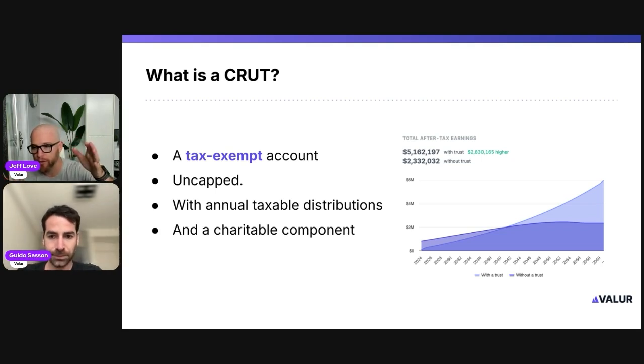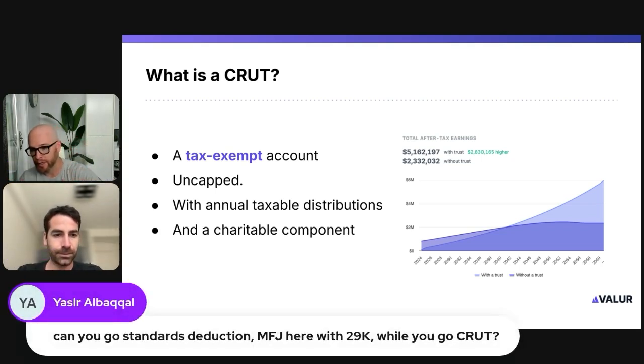Yasir asks, can you go standard deduction, married filing jointly, with 29K? The deduction that you're talking about, the standard deduction, is a small part of how a CRUT works. And we'll talk about this. There's a little bit of a deduction, but this is completely separate from the normal adjusted gross income deduction situation. You are putting the assets into a trust that is completely separate from you. The trust becomes the owner, and it is tax exempt. So when you sell the assets, it won't pay any tax. Doesn't matter what you're doing on the personal side.